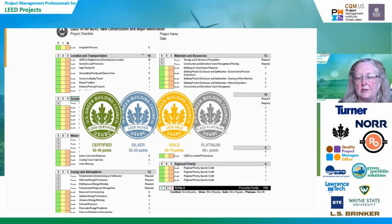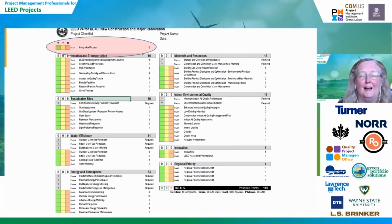But what I'd like to do is actually talk about just one credit. And it doesn't even really show up on this checklist. It's right there at the top. It's called the integrated process. And this one credit, if you use the process defined by USGBC in the whole process of LEED, you will solve the majority of the problems you're going to run into in a project when you're under construction or when you're trying to do construction documents. It's going to ensure that everyone included in this process gets a say at the table from day one.